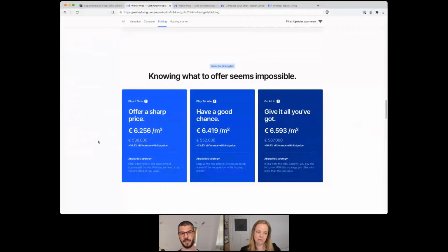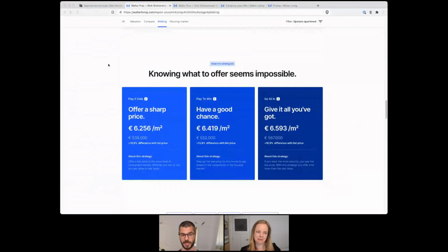Because at the end of the day, we believe that there is not a fixed number that you should be focusing on. We believe that there are 3 types of offers that you can do. A sharp offer, we like to call play it safe. A more aggressive offer, which should increase your chances of winning, but also could increase the chances of actually paying slightly more than the true market value. We call this play to win.